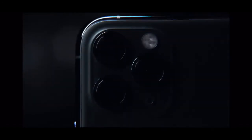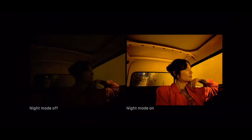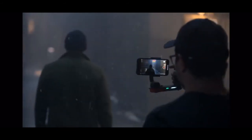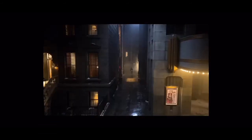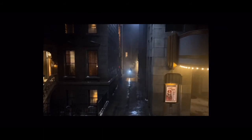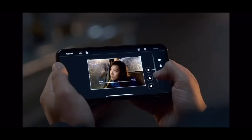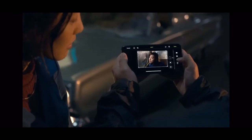All-new night mode allows you to capture images never before possible on an iPhone in drastically lower light. The highest quality video in a smartphone is now even better. With extended dynamic range now at 4K at 60 FPS, you can record pro-quality video at twice as many frames per second. Editing tools previously reserved for photos now make editing your videos a pro-level experience.